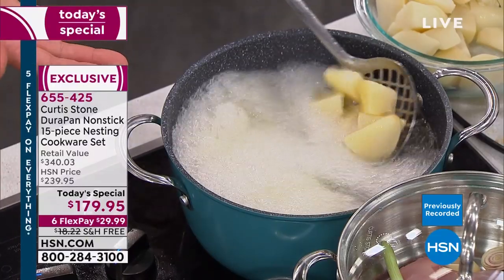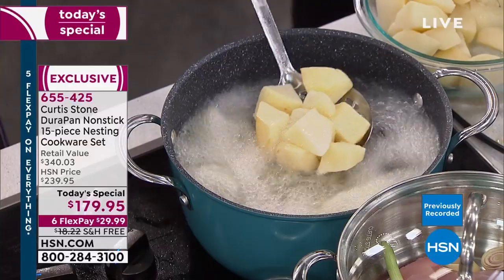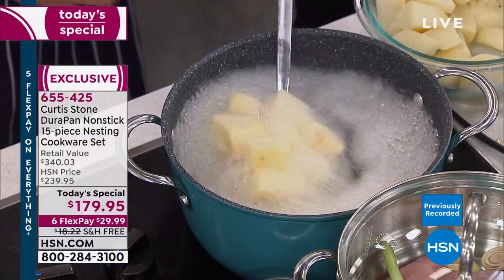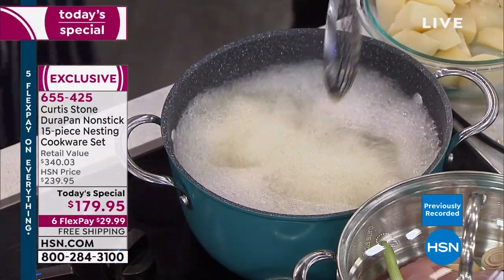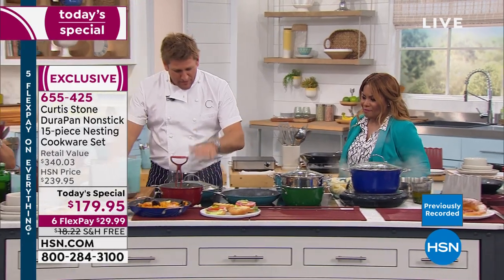I mean, look, Mel, I'm deep frying in nonstick. You guys, this is nonstick cookware. Of course, yes, it's PFOA free, absolutely safe. We're deep frying. We can take it to 400 plus degrees. Yes. You can cook it on the stove, in the oven. It really is just the most beautiful cookware. I mean, look at this, Marla.